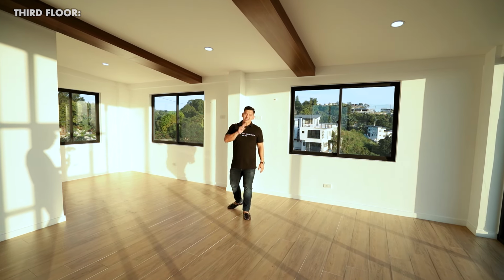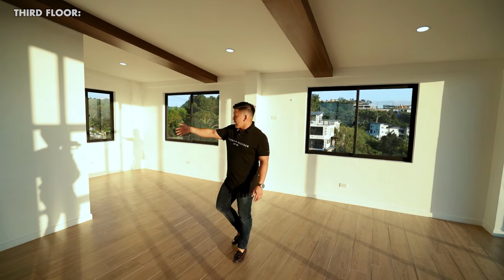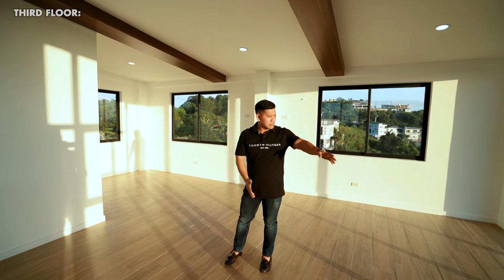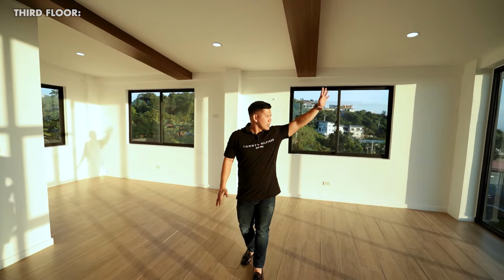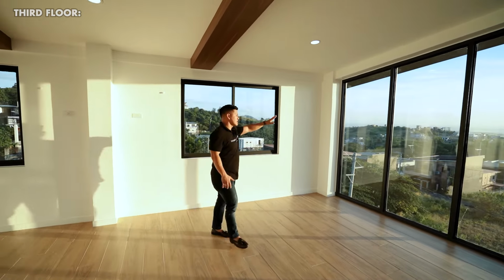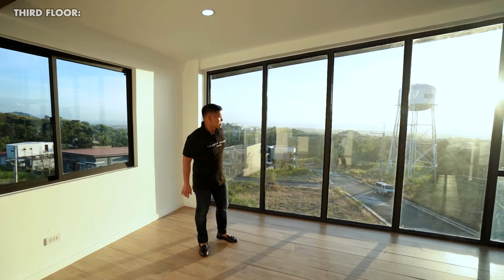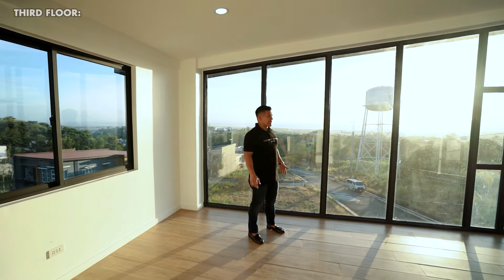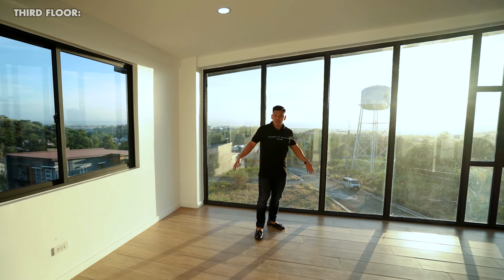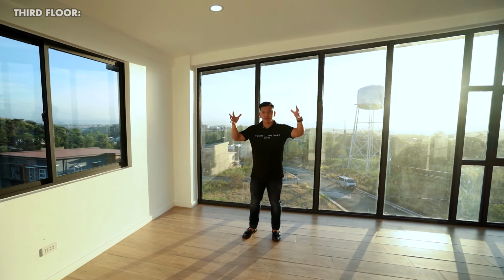Or, pwedeng ito yung gawin yung master's bedroom. You can just have an enclosure here. Ayan. Meron ka pa rin floor-to-ceiling glass on your right side. Ayan. Lagyan mo lang to ng yung mga electric curtains. Napakaganda nito. And then, if it's gonna be your master's bedroom, napakaluwag po nito.